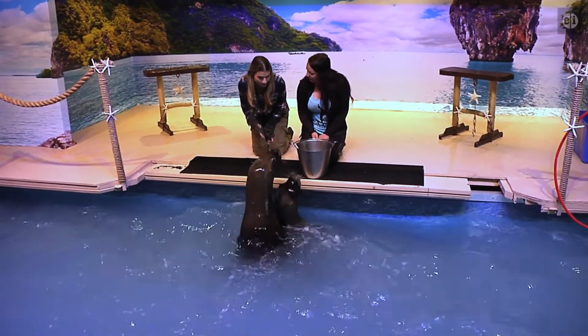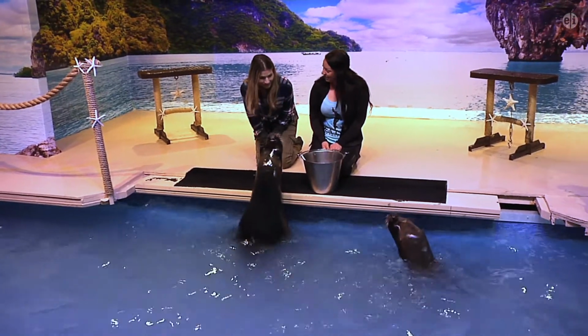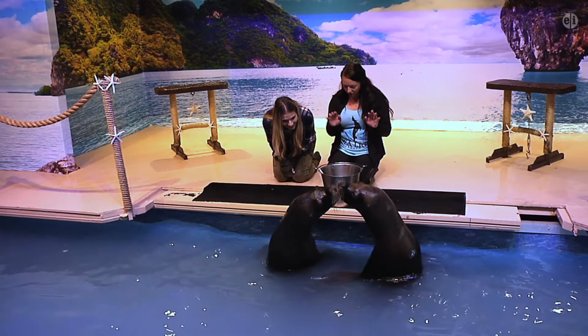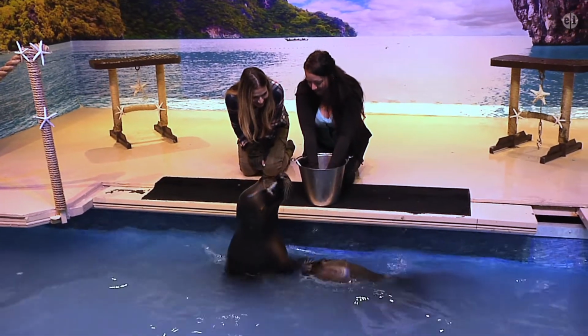These guys have lion in their names. They do. But their closest land mammal relative is actually a bear. So they have the same skeletal system as a bear, which means in their front flippers and their back flippers, they have every digit, all five digits. They have wrists. Very, very similar to a bear.